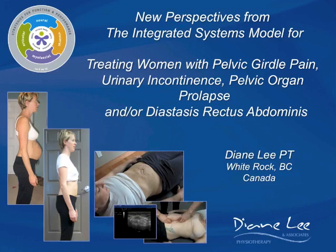So why talk about women with all these conditions? Many, many physios say, well, I don't treat incontinence or pelvic organ prolapse. We leave that to the pelvic floor therapists. Well, in fact, if you treat women, you are likely treating women with these conditions. Because as we'll see in a moment, over 50% of the women you see over the age of 45 or 50 do have either asymptomatic or symptomatic issues with their continence mechanisms and their pelvic organ support. And they may not be telling you about it. So if you treat women, you are treating these conditions.